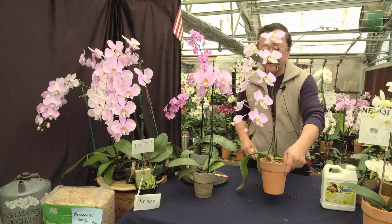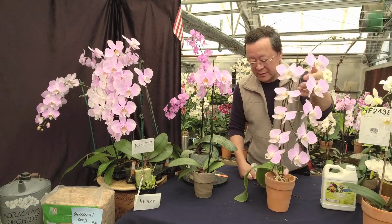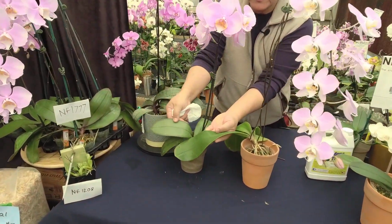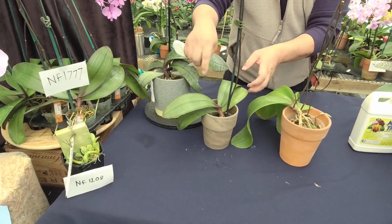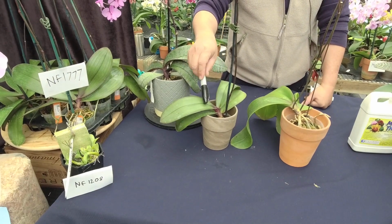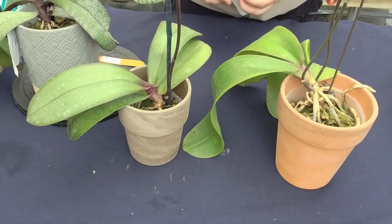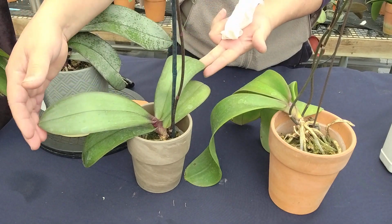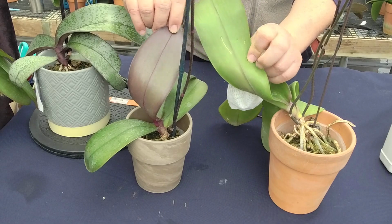Just a comparison again. This is the typical sanderiana. Look at the leaf versus the new strain. Okay, the leaf is gorgeous. The leaf is very ornamental even without flower. I just love the way they have the pink pigmentation here. And the leaf is, by comparison, more compact versus the older one. See here?